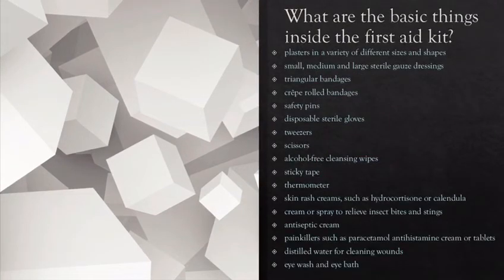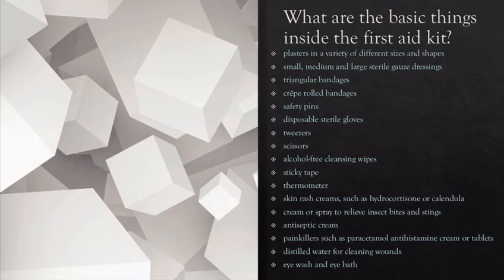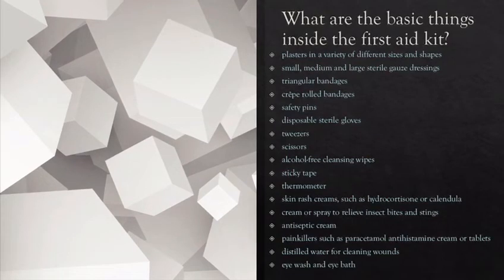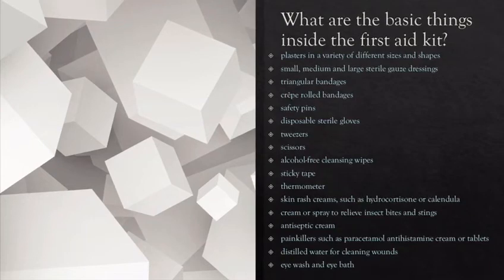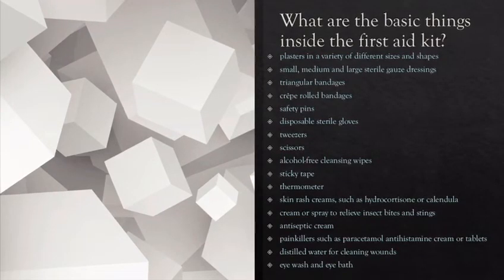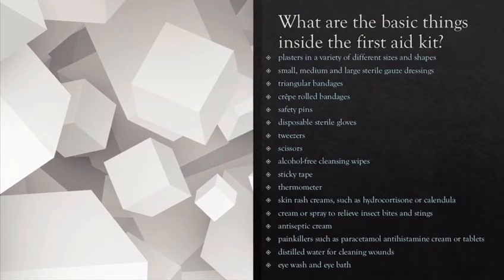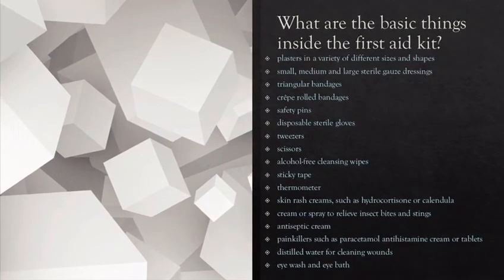Now, let's see what the basic things inside the first aid kit are. Every first aid kit should contain plasters of different sizes and shapes, large sterilized gauze, triangular bandage, crepe roll bandage, safety pins, disposable sterile gloves, tweezers, scissors, alcohol-free cleansing wipes, sticky tapes, thermometer, skin rash creams, spray to relieve insect bites, antiseptic cream, painkillers, distilled water, and eye wash.